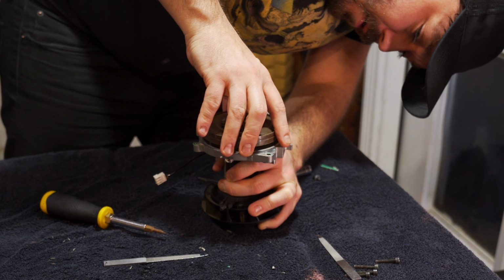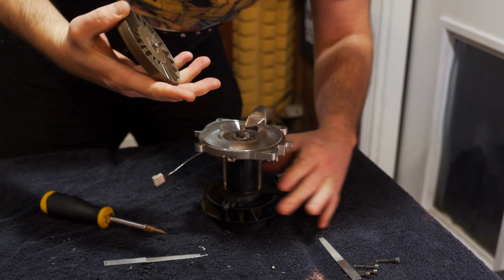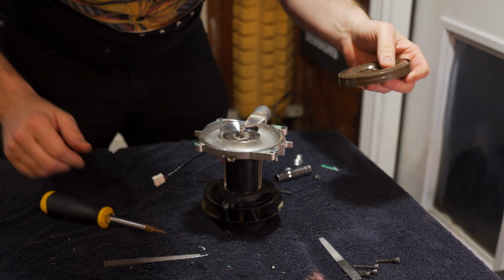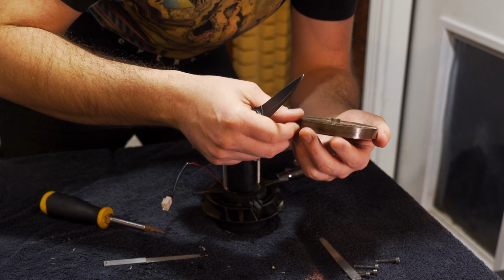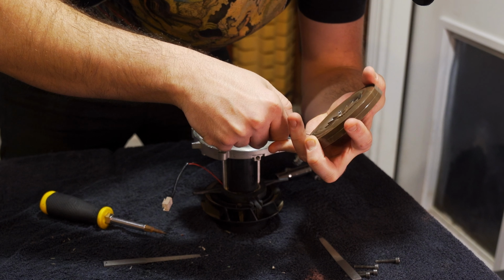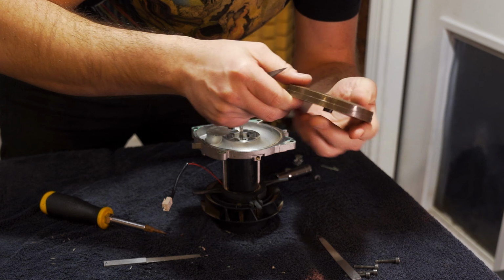Getting there. Oh yeah. Cool. Got it. And unscathed. And there's a few little nubs on there from the factory that I'm gonna whittle down just to make sure it is an even spin once it gets up to speed.